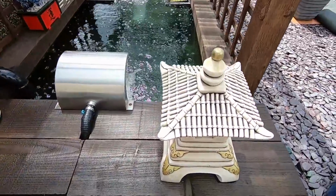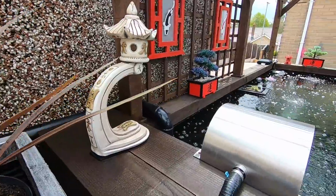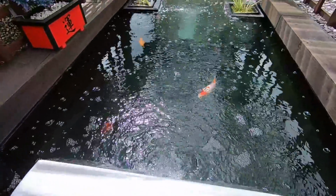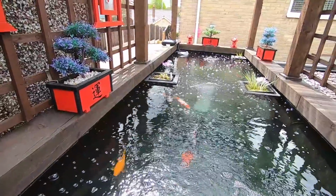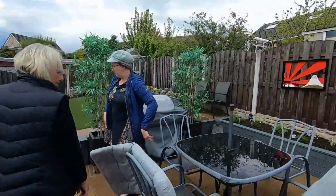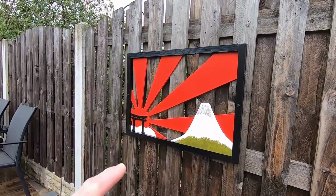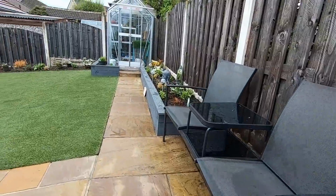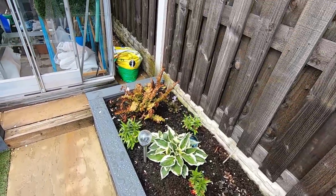Back to the pond. Got some lovely Oriental style temples. And then looks like I copied off Carol and Graham because I've just got one of them. Looking down the length of the pond. Yeah, just going for it. Then along the back fence, lovely planters. You recognise this? It's so neat and tidy and pristine.